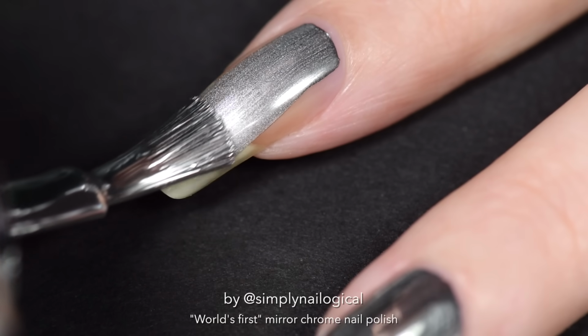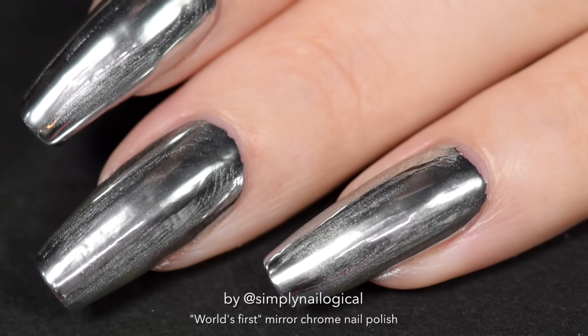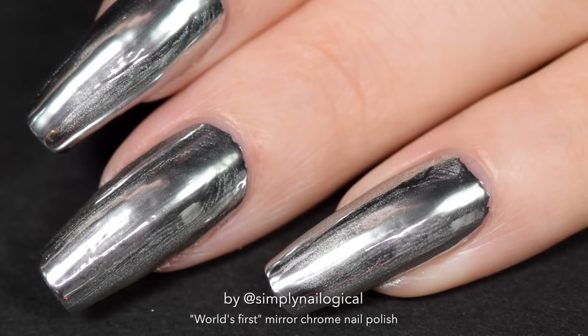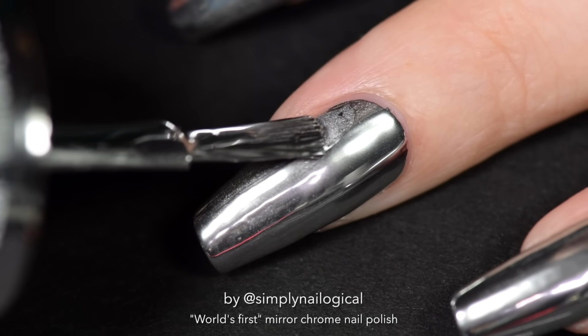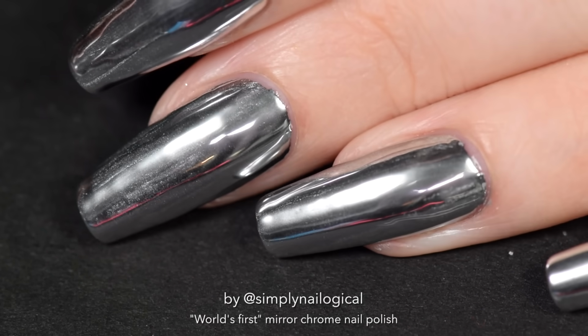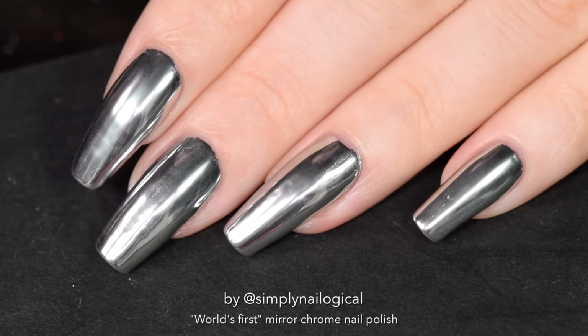And that's because it seems like you really have to make sure your brush strokes are completely straight, which is almost impossible when you're going up around the sides of your nails. So I had to be super careful when going back on the second coat and tried to do only straight lines. I did the best I could, and what do you think? And there we have it.